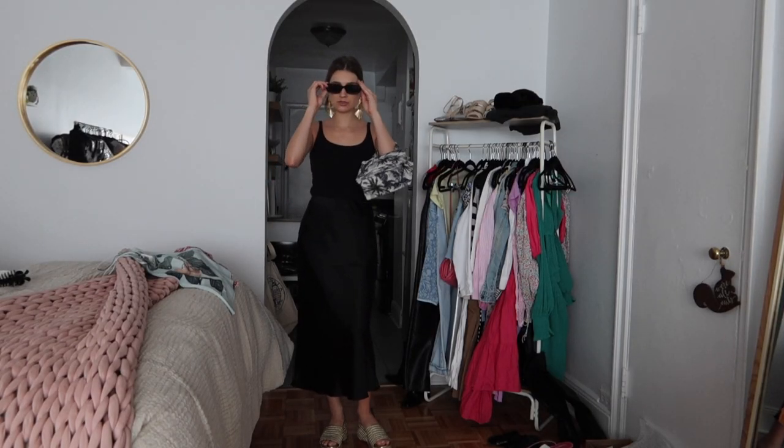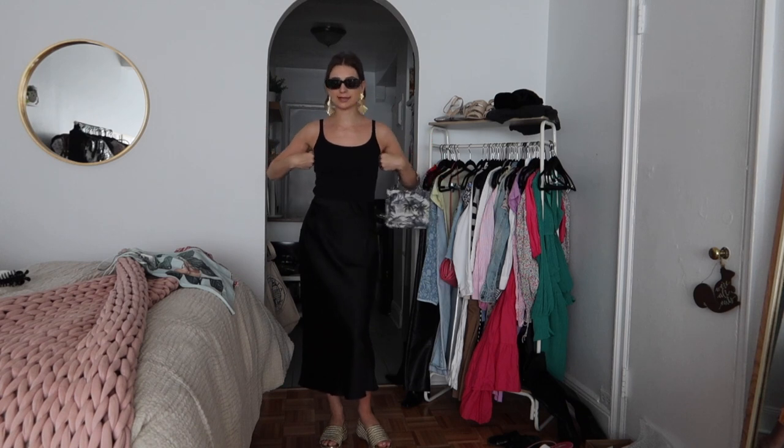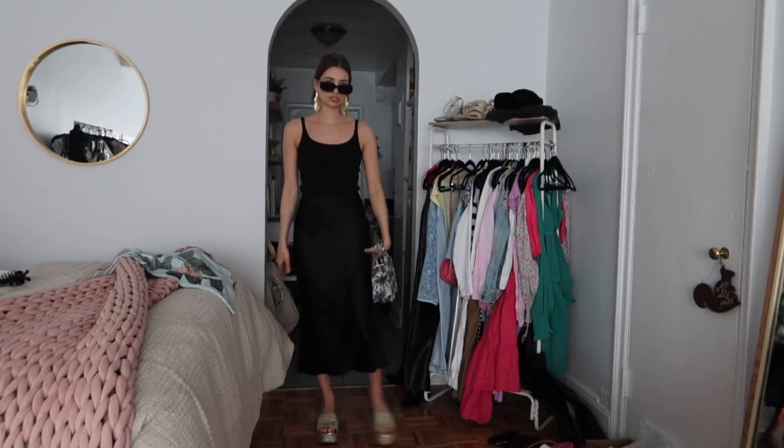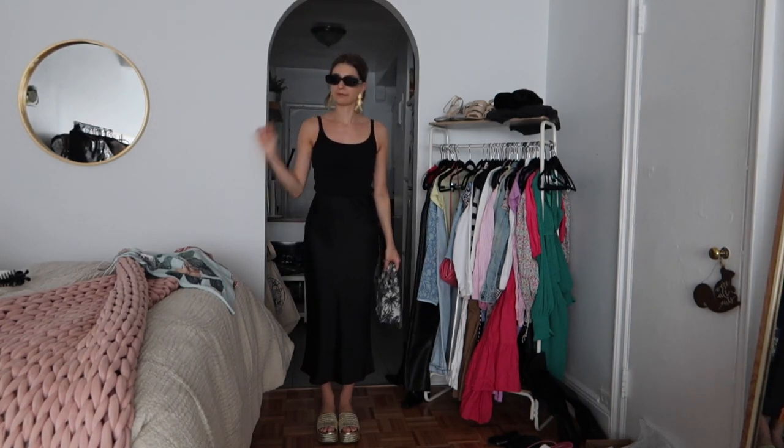Next up, this little candy from J.Crew. Super cute. I wish it was a little tighter. It kind of cuts into my arms and is not as tight as I want it through the body. But I think it's great for work. This outfit would also be great for vacation or dinner, with the same shoes and same earrings, really elevated. This skirt I bought this winter from Mango.